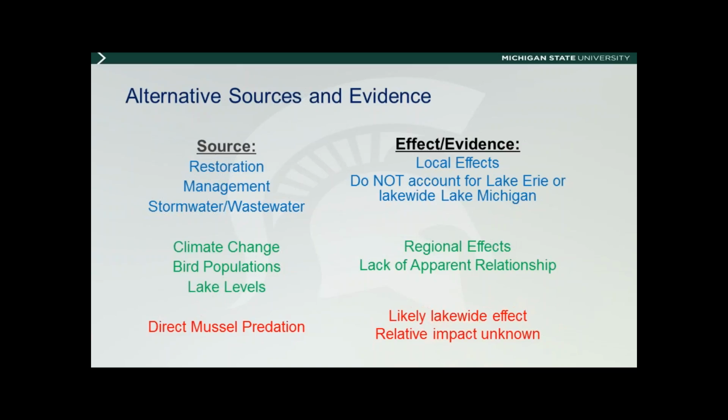And then we moved on to some regional effects, things like climate change and lake levels. And we did some preliminary analyses of those, and we really couldn't find any compelling relationships between these regional effects and E. coli changes. Of course, that doesn't mean that they're not there, but we just need to dig a little deeper into that as well. And then finally, direct mussel predation. We think that this is probably the biggest alternative explanation that we could find for this. And we do think that there is a lake-wide effect on E. coli due to direct mussel predation. We're just not sure what the relative impact is compared to light inactivation.